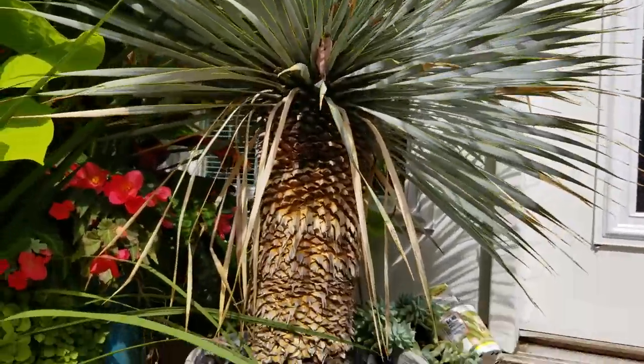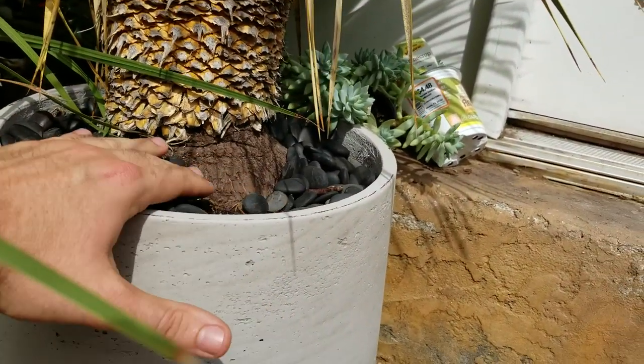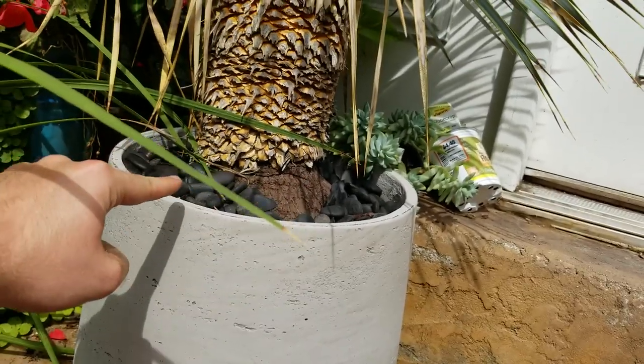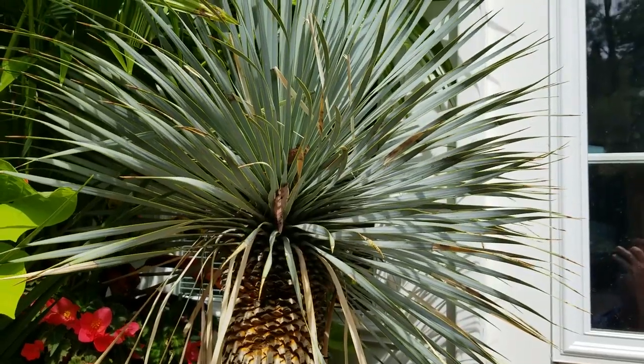So that's all I've given to it. I just give it a very, very light sprinkle. I usually pull some of the gravel back, give it a little sprinkle in, I think, four different spots around the pot, and water it in. And that's it. That's all I've done with it, and it's doing absolutely wonderfully.